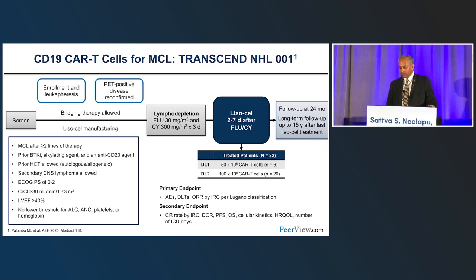At the time of this presentation, 2 years ago at ASH, there were a total of 32 patients treated. And the primary endpoint was to assess the safety and dose-limiting toxicity on the phase 1 portion of the study, and the primary endpoint was overall response rate on the phase 2 portion of the trial.